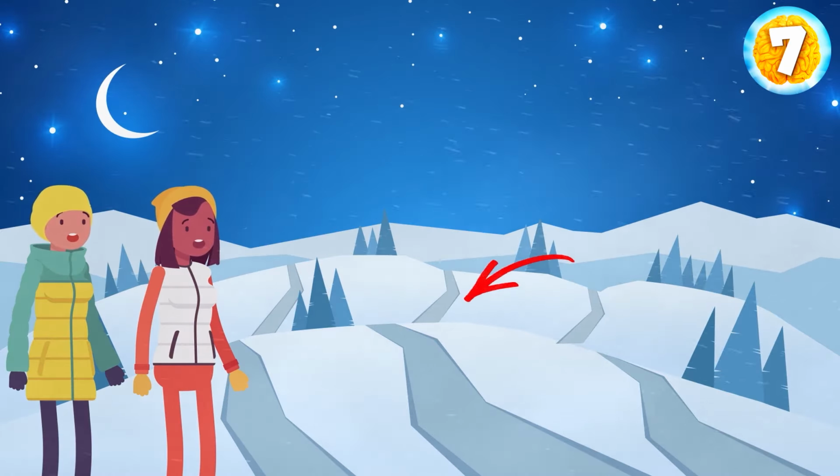They should follow the second path. Look at the sky. It's a new moon, and werewolves are only dangerous during a full moon.